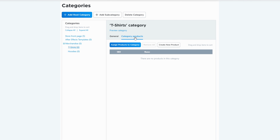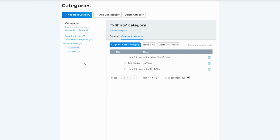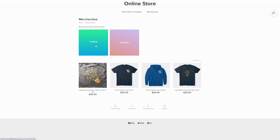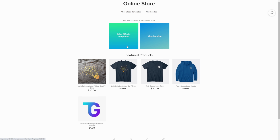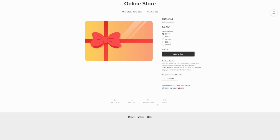Finally, in order to actually add products to the different categories, you need to click on Category Products and assign products to this category. And there you go. When you now browse to your online store, you can see that the different categories show up at the top of your store. The Zyro online store also comes with the option to provide gift cards to your visitors.